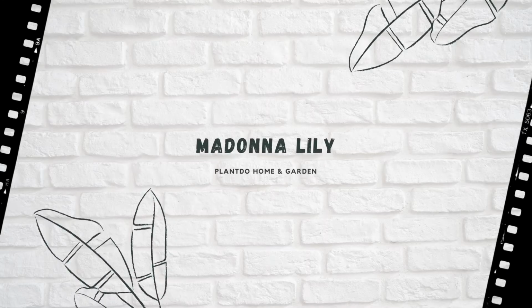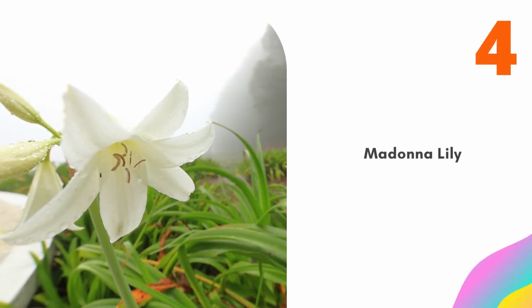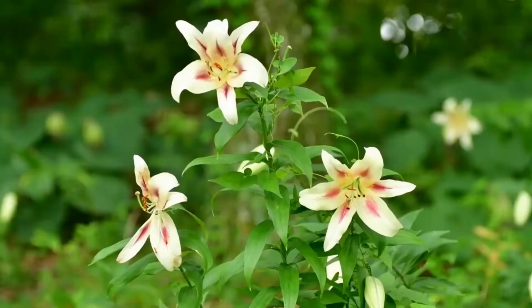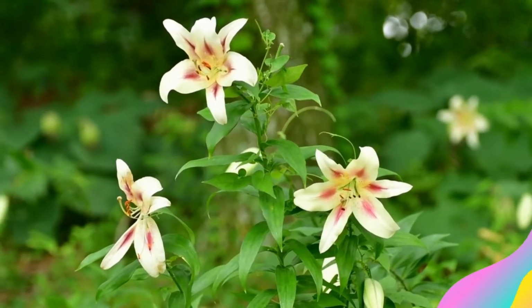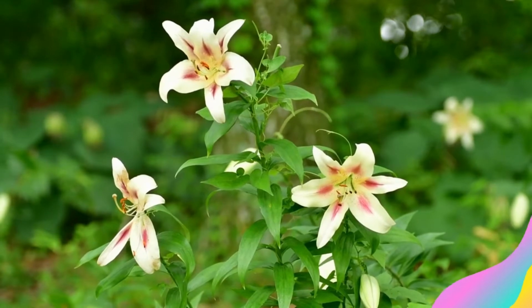Number 4. Madonna lily. If you love lilies, then the classic Madonna lily shouldn't be forgotten. It is a tall plant, growing over a meter tall, topped with sprays of exquisite pure white, strongly scented flowers. Planted in autumn, it may take a year or two to fully establish, but flowers typically appear in early summer. The bulbs need to be planted just below the soil surface and the flower buds need exposure to full sun.